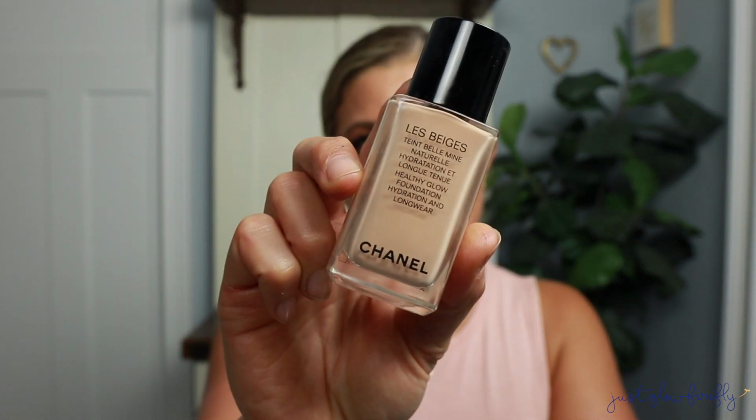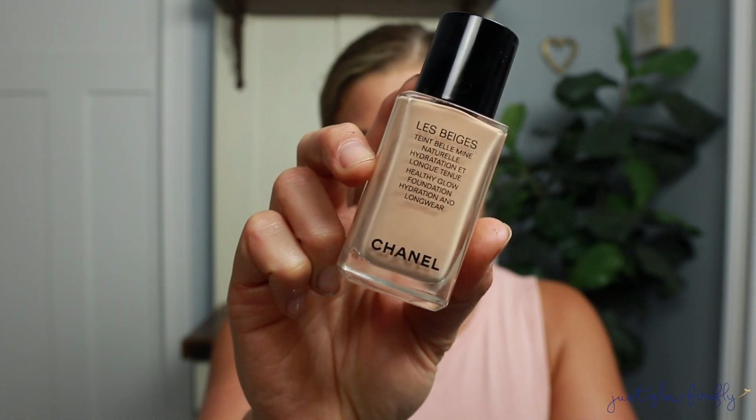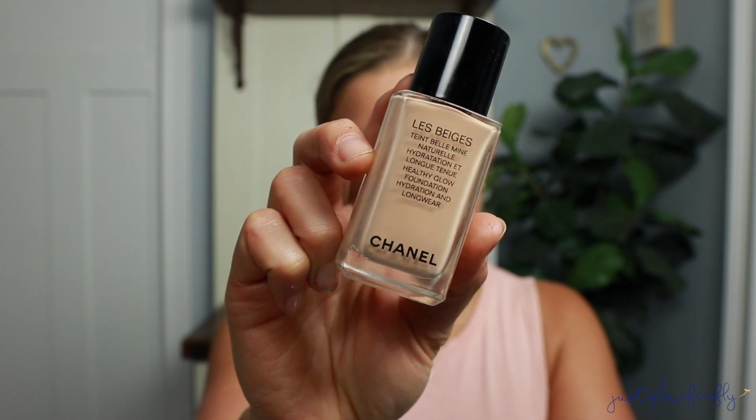Today we have a full review of the Beiges Healthy Glow Foundation Hydration and Longwear by Chanel. I am excited to share with you my thoughts on this particular foundation. I have been wearing it for a few days now, with the primer, without a primer, with setting spray, without setting spray, with powder, without powder. I'm ready to present my thoughts to you and what I think about this foundation and if it's something that I think I would recommend, honestly. So let's get into this foundation review, shall we?